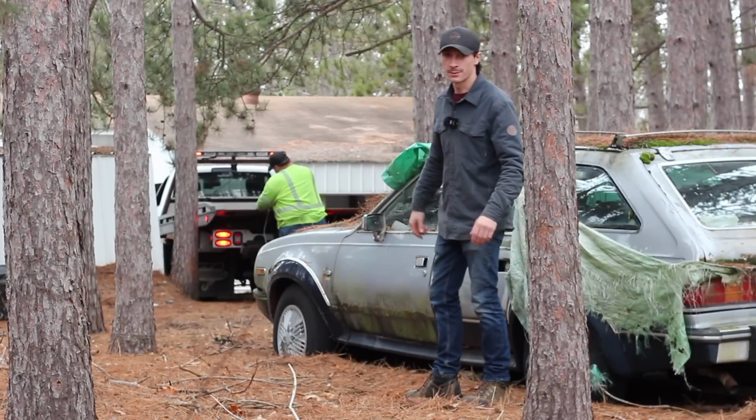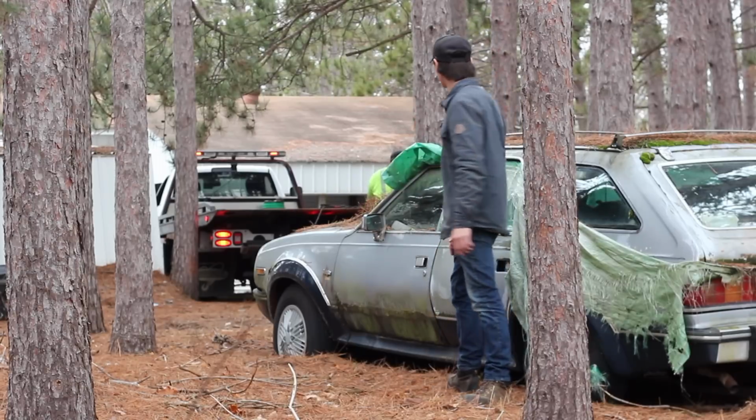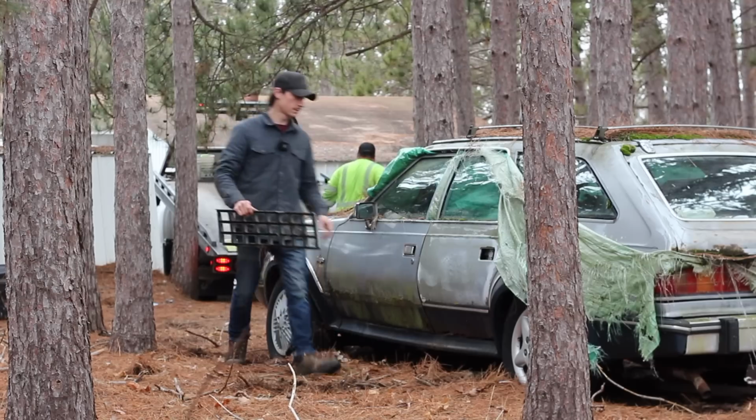as easy. All right, so it's next day. We got the flatbed here because I'm not able to get these 2. So we're gonna winch it up onto the flatbed and get it over to the shop. I found the grill.